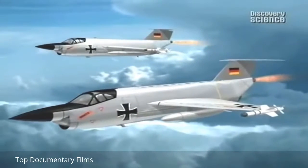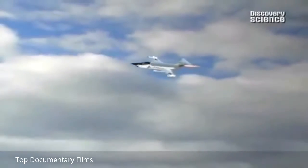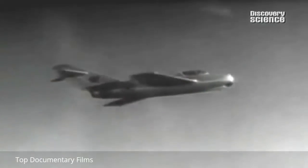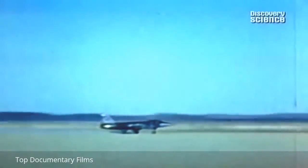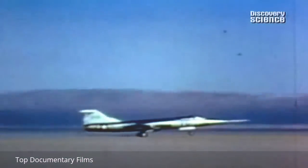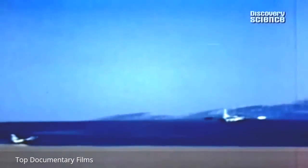Having cancelled the SR-177 and bought the all-jet Starfighter, the Luftwaffe was still worried about the possible vulnerability of its airfields to Warsaw Pact attacks. Under contract from the Luftwaffe, Lockheed was instructed to carry out secret tests with the Starfighter launched by a rocket booster. A Luftwaffe Starfighter was modified for a series of launch tests in 1963 at Edwards Air Force Base in California.